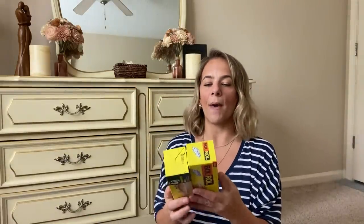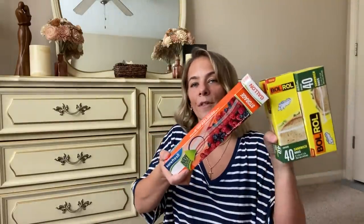I got some Ziploc bags. This was by Bowl Roll. You'll have seen it in my walkthrough. You get 40 Ziploc bags, y'all. Then I got some of the gallon ones. Those are my go-tos, y'all.